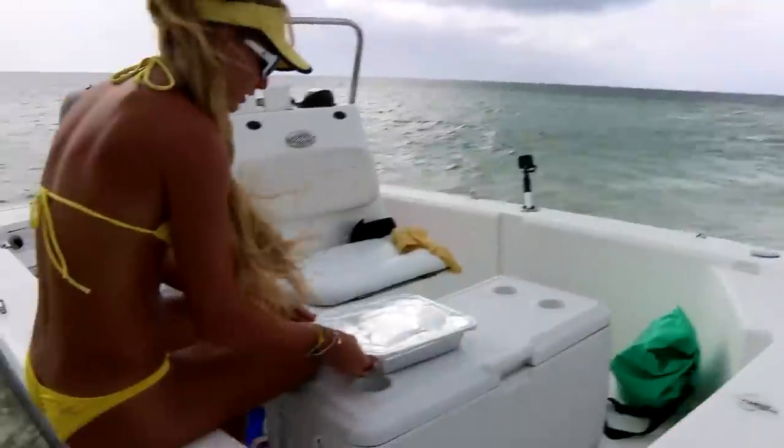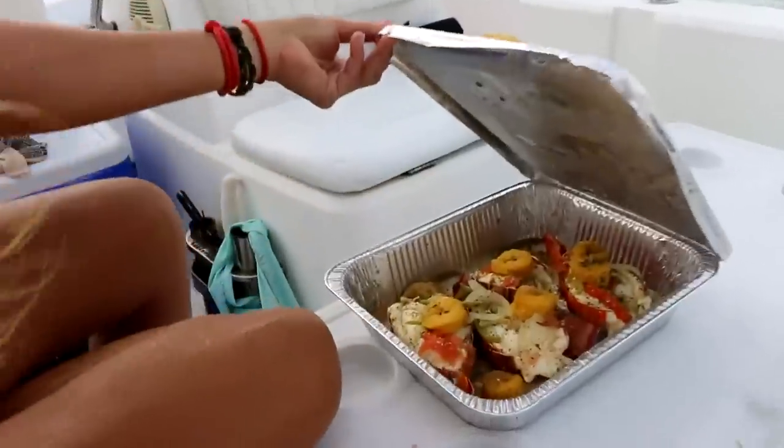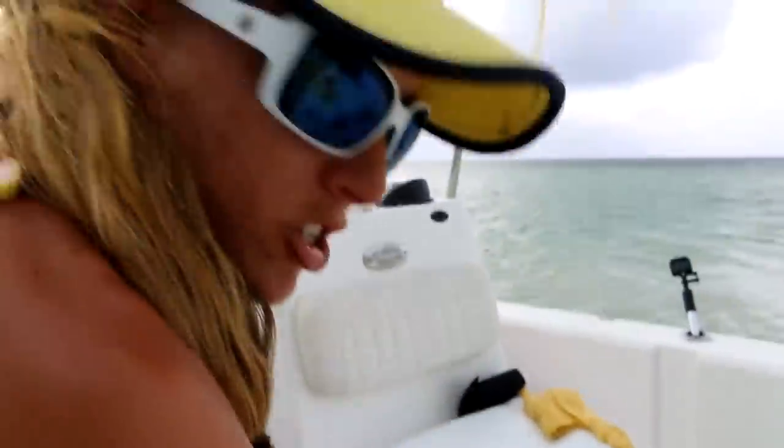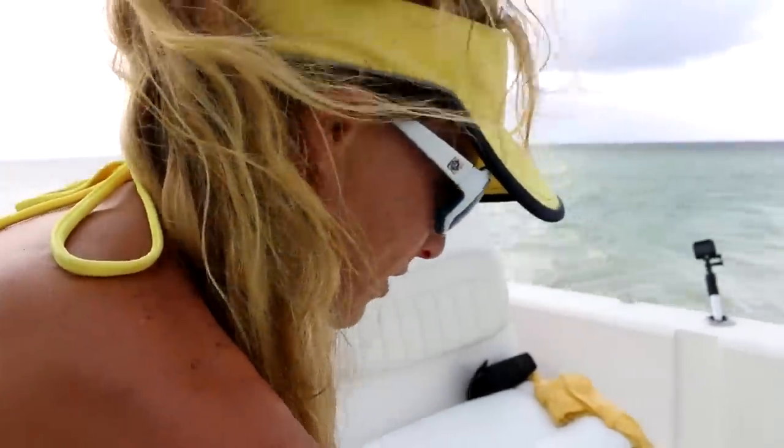Gotta go. Look at that lobster, guys. I think I'm gonna wait. That thing looks gorgeous. Let's eat it back in place. We gotta go.